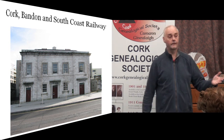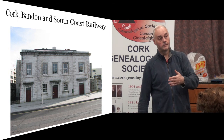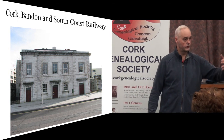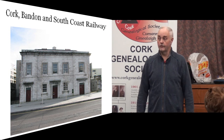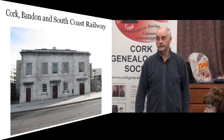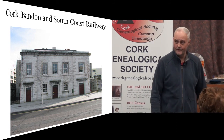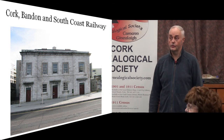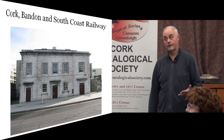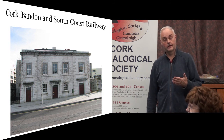So it took about an hour to get by omnibus from Ballinhassig into Cork, but then only 20 minutes for the journey from Bandon to Ballinhassig. So that was the way it was for about a year or so until they completed the line into the city. They had that finalised by about 1851, and the station was completed the following year in 1852. So since 1852, it's been standing here, as I said, the oldest one that we still have today in Cork.